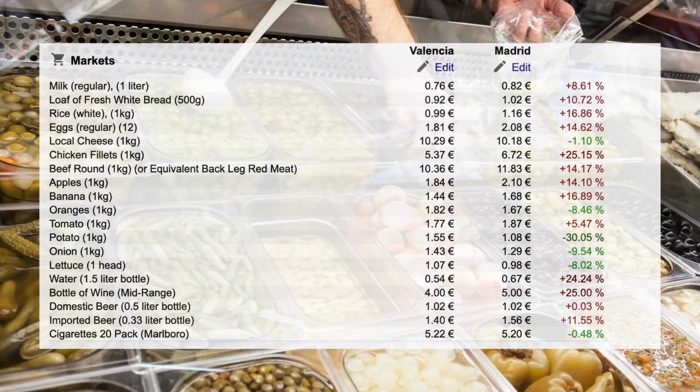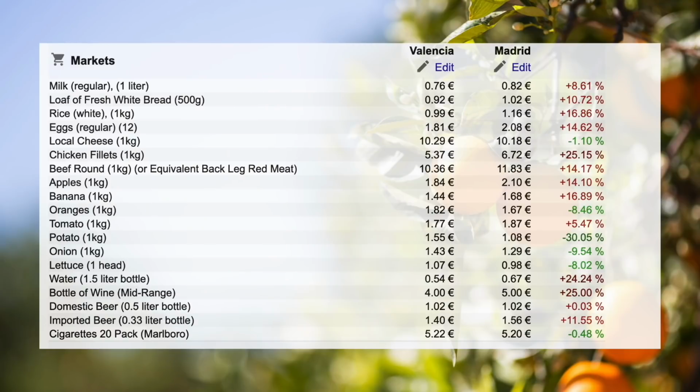When it comes to market shopping, again, Madrid is generally more expensive, but cheese, oranges, potatoes, onions, and lettuce will cost you more in Valencia than they will in Madrid, which is surprising considering that oranges come from Valencia.